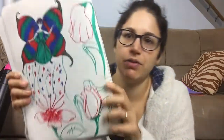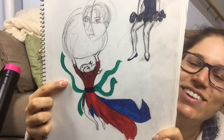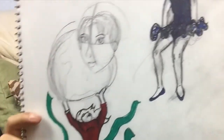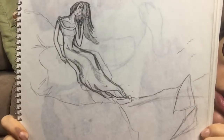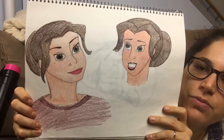Oh, and then I started playing around with markers. Little fairy creature. This mood right here, I don't even know how to describe. Woman holding what seems to be the world and a head that's coming out of the world's butt. Another iteration of Christine Daae. It's a woman. I guess she's mourning over a sailboat. There are more iterations of Christine Daae. And that's when I started working with colored pencil.